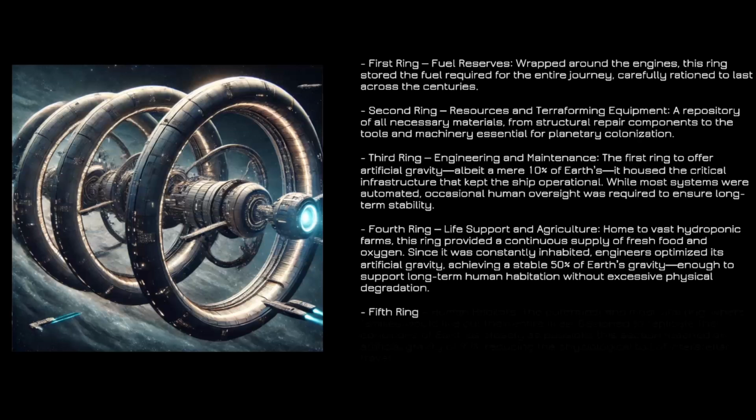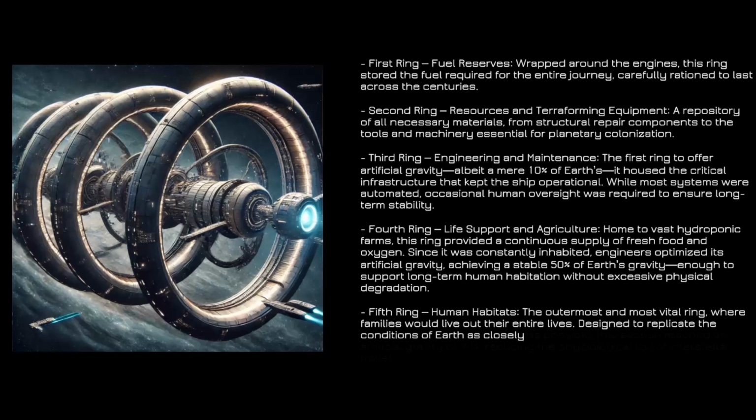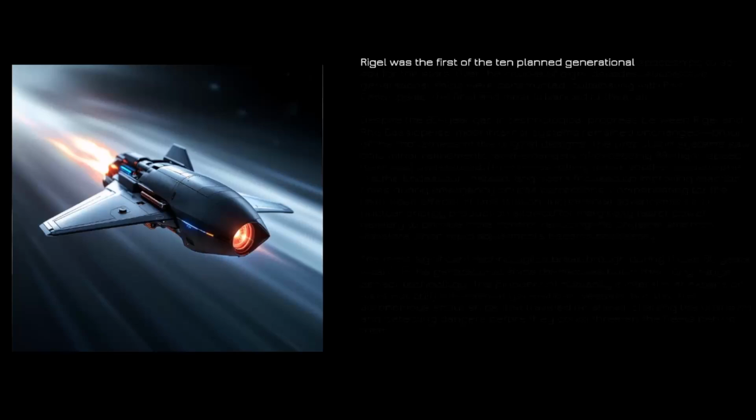Fifth ring, human habitats, the outermost and most vital ring, where families would live out their entire lives. Designed to replicate the conditions of Earth as closely as possible, this section reached an artificial gravity of 90%, reducing the physiological toll of interstellar travel. Rigel was the first of the 10 planned generational spaceships to set sail for the stars.